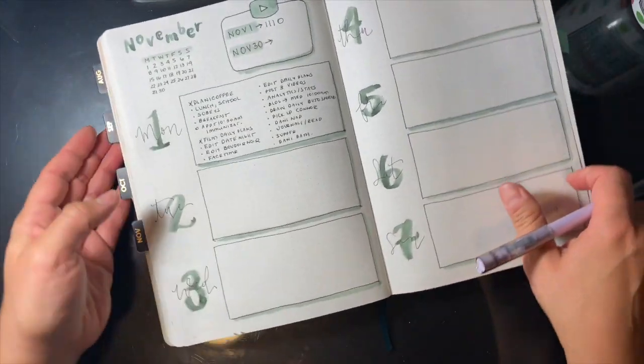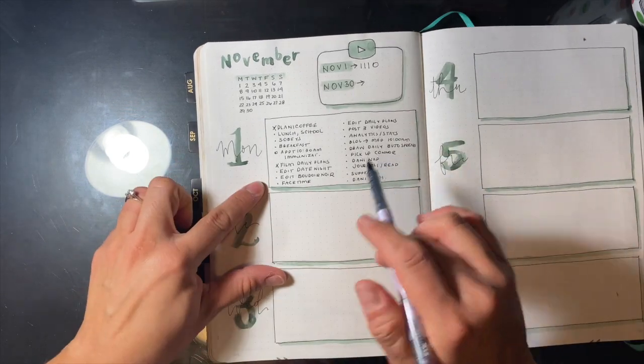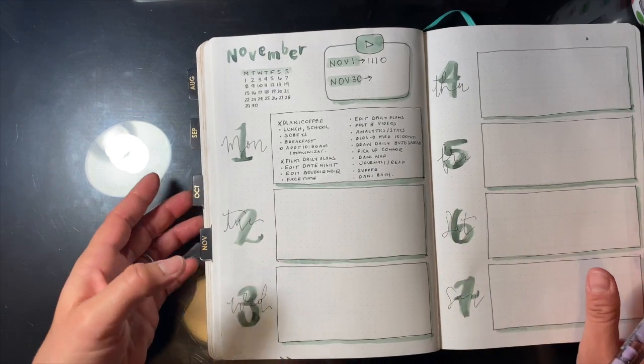Okay guys, so this never happens. I actually ran out of room. There's more I could put on here, but anyway, this is all the stuff I have to do today, which seems like a lot, and it is. It's going to be a busy day. So that's all I do for my bullet journal.